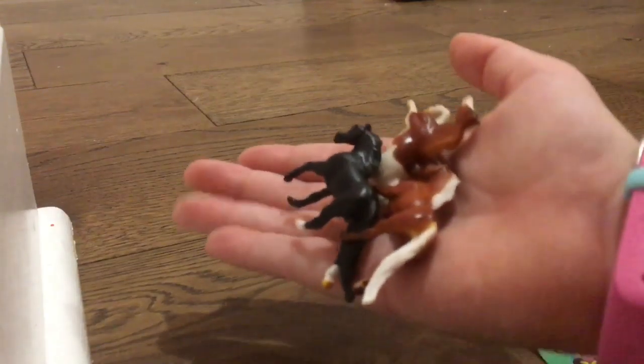Okay, so these are all the model horses I got for today, and these are from Briar. Like I said, they're Mini Winnies. So that's it for today's unboxing. Tomorrow you'll see me unbox, I won't give it away. You'll just have to keep on watching. So, see you on the next day.